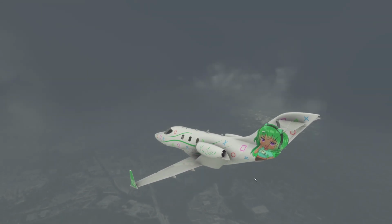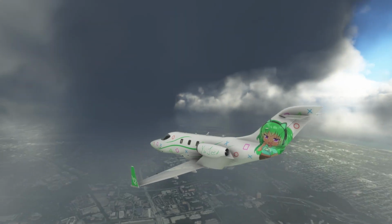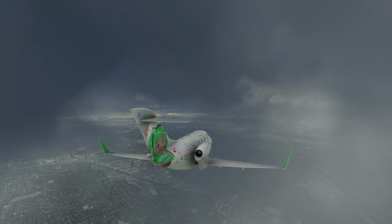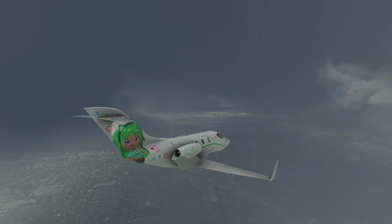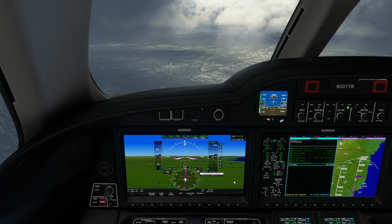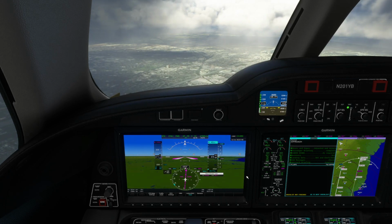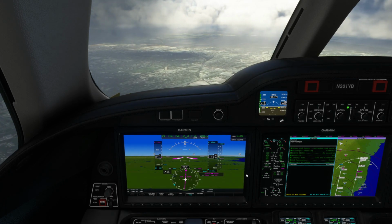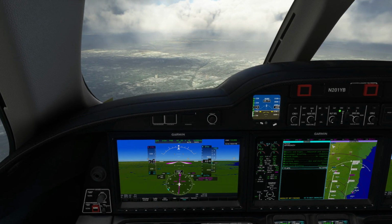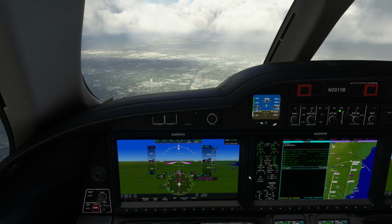See a little bit of the, actually we're breaking through a little bit now, aren't we? Oh wow. Okay. So it's not too bad. Alright. Looks like we're about to hit 4,000 here. No, I think what we'll do now is set it to 3,000, which is our initial altitude for the instrument landing approach here.